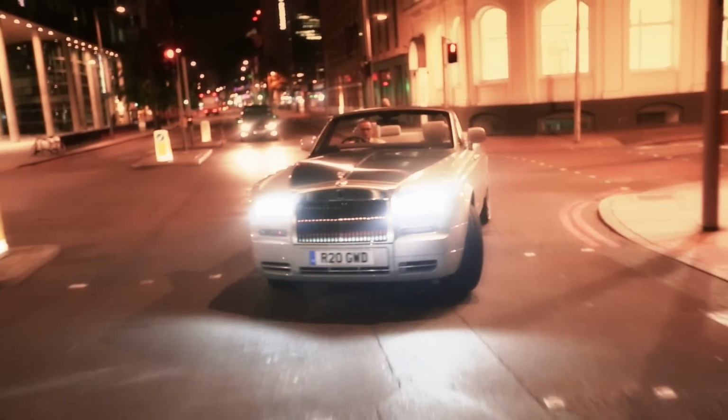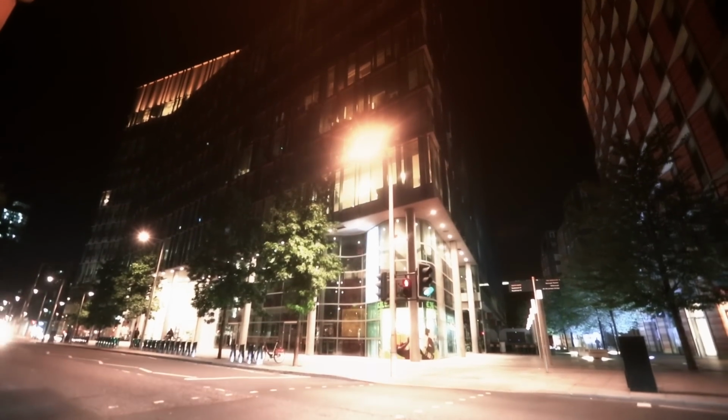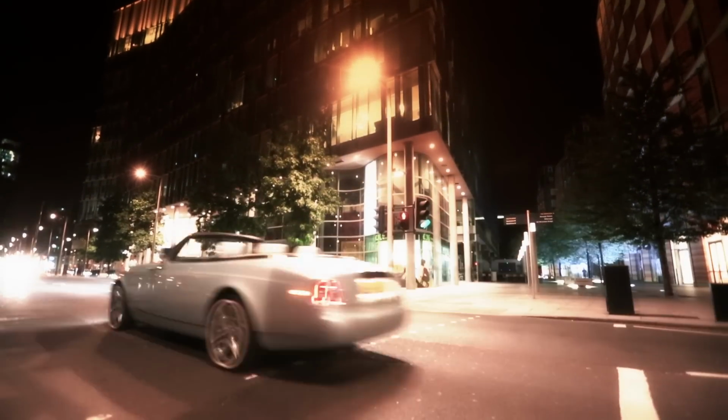It doesn't involve a roaring engine, it doesn't involve 1,000 brake horsepower. What it does involve is exquisite engineering, attention to detail like no other, and a car like no other.